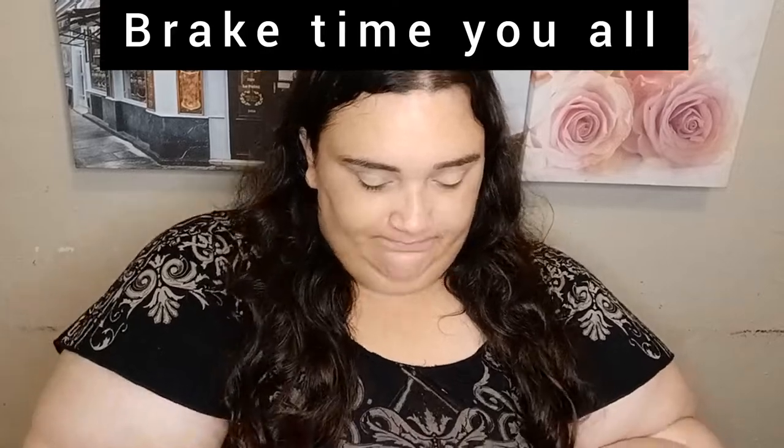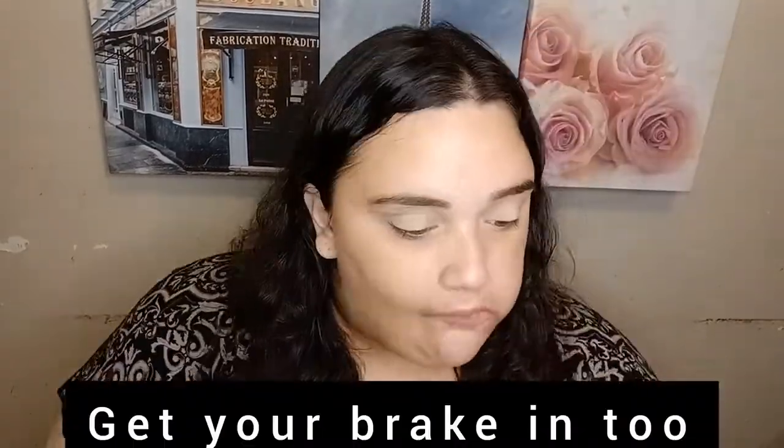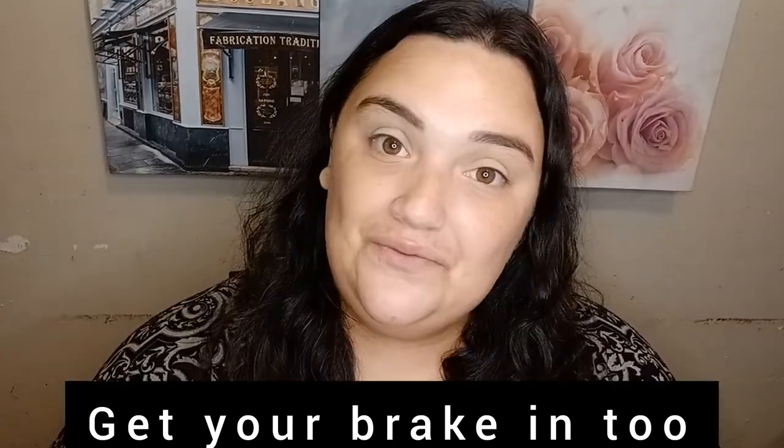I'm going to go in with the Wide Awake Collection translucent setting powder from Dominique Cosmetics. We're going to grab some of that translucent powder and go right over to set that concealer. Ready for some application of eyeshadow.